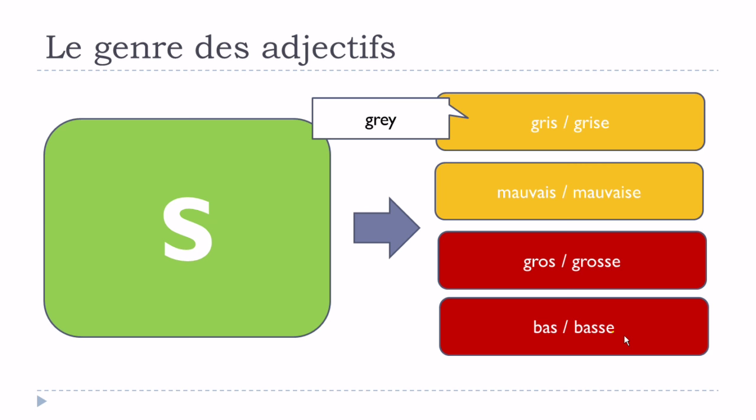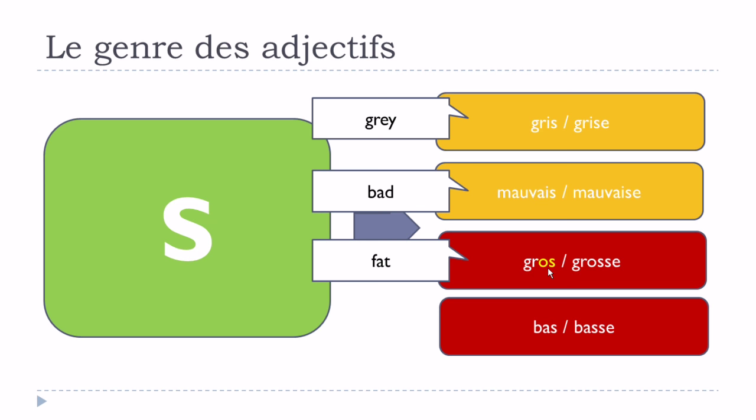The meanings are: gris, and then mauvais, gros, bas.